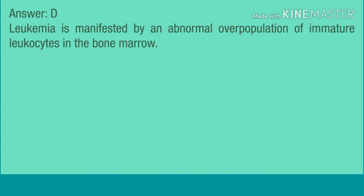Answer: D. Leukemia is manifested by an abnormal overpopulation of immature leukocytes in the bone marrow.